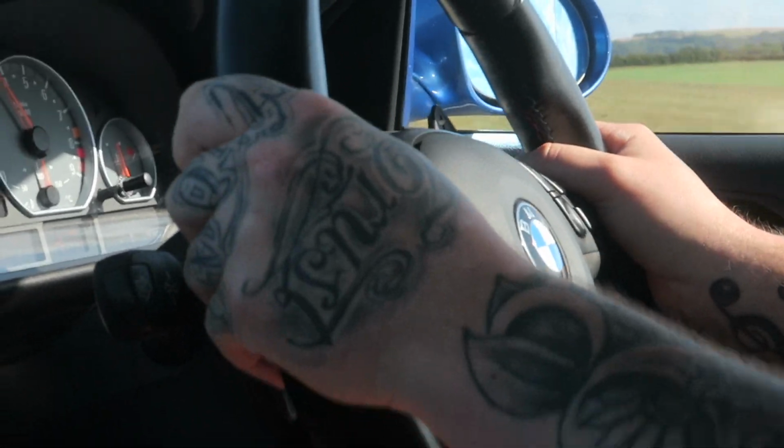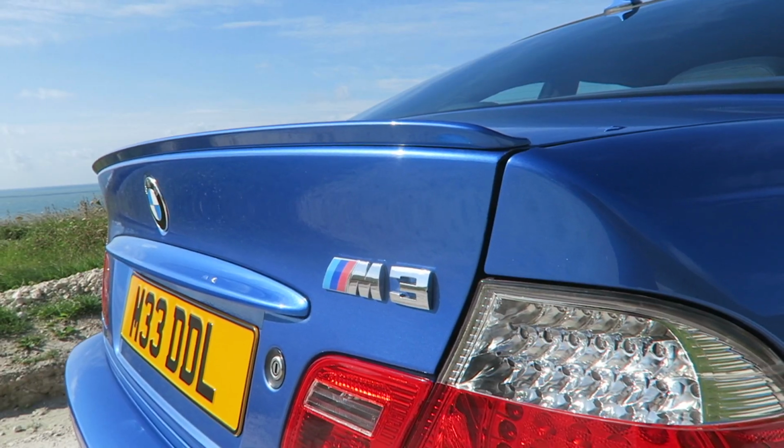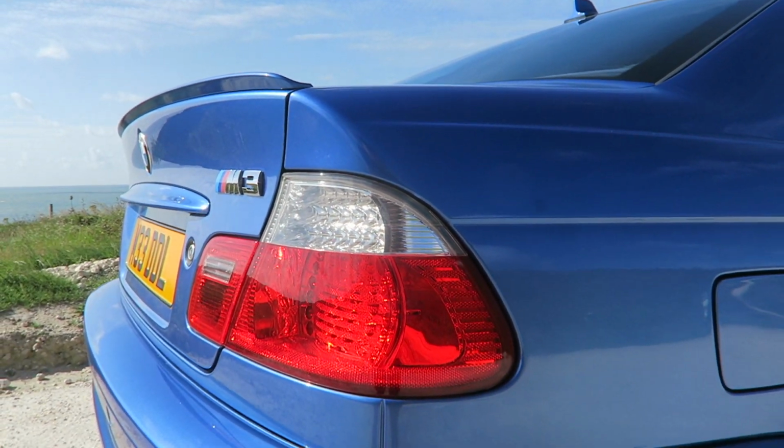In 2021, this is the car you want to be buying, because it's not necessarily the last of the naturally aspirated M3s, because we do have the E90, E92 and E93 shape for that. They are naturally aspirated, they are V8, but they do not feel like this whatsoever. If you back-to-back drove those cars, this one and that one together, there would be a big difference, and you would notice it.